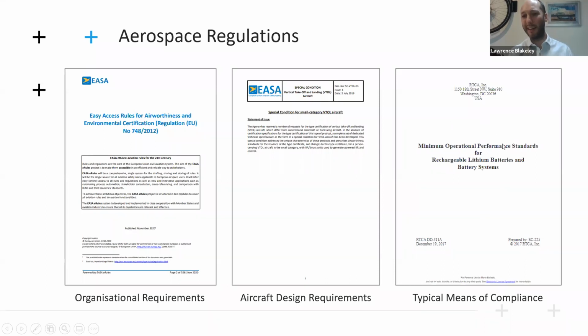I've drawn out the battery one here, but really this is a suite of documents that if you follow, then you will be in line with the special condition. One of the unfortunate things with eVTOLs is actually the requirements are not fully defined. Therefore, the acceptable means of compliance are also not fully defined. So in a lot of these instances, when we're passing through this design loop and trying to understand how we want the systems to behave in certain scenarios, we are also having to work with the authorities to define what those requirements are.